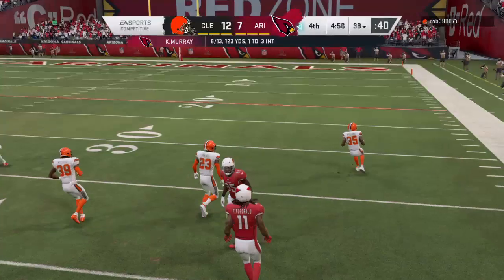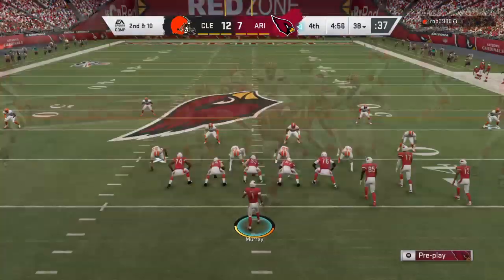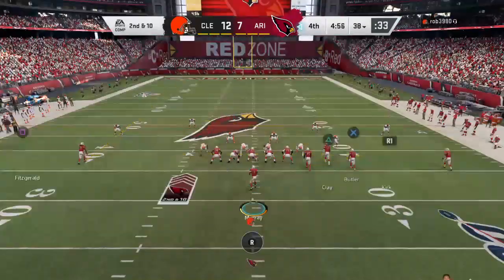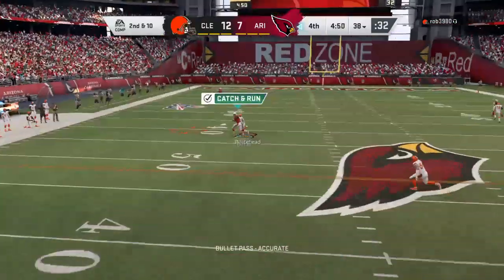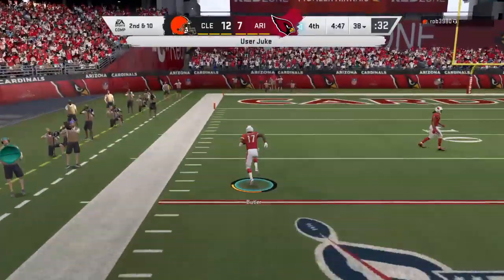Now the first play of the drive there is incomplete. It's been this way most of the afternoon, hasn't it? This secondary can really put this receiving corps on lockdown. Listen, they've worked together like a basketball team that's playing excellent defense. Great communication, doesn't matter whether it's man or zone, and especially against deep balls as we saw there.